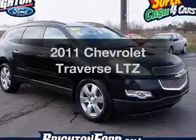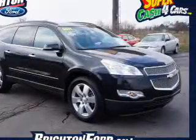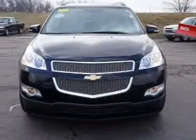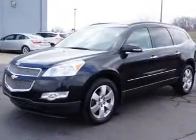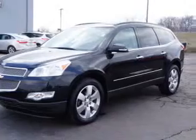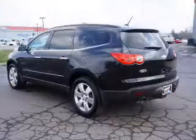Introducing the 2011 Chevrolet Traverse. Find everything you want in a ride under one roof with this vehicle. The powertrain includes front-wheel drive, and a reliable six-cylinder engine that responds smoothly to its six-speed automatic transmission.